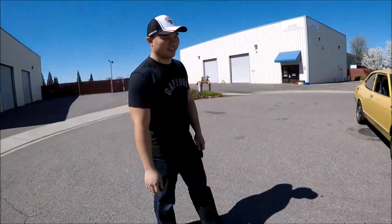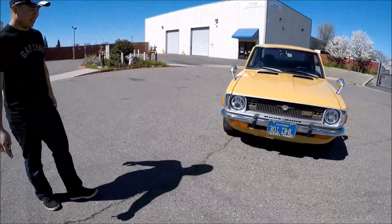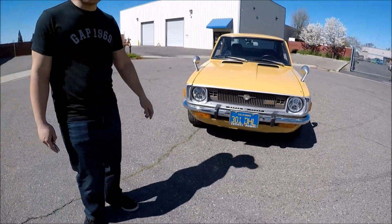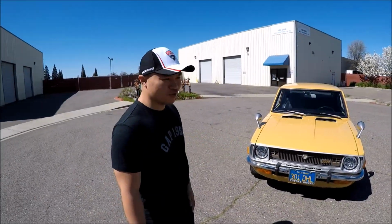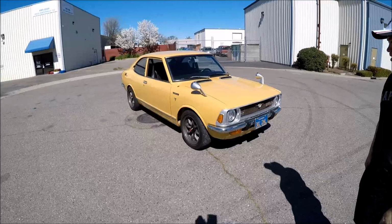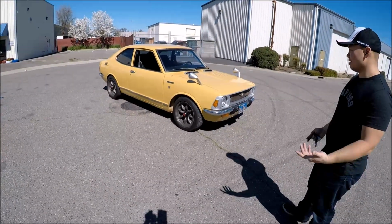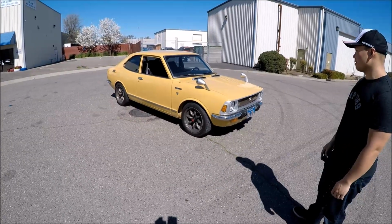Hey guys, how's it going? My name is Tu, and this is my 1971 Toyota Corolla. It's been kind of resto mod, is what you can say. The original body didn't really have outrageous paint jobs. It's actually still the original paint from 40 years ago, believe it or not. Got it polished up a bit, but no respray on the outside. This is how it was when I left the factory.